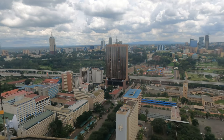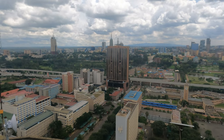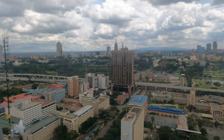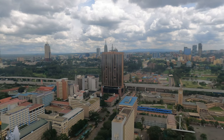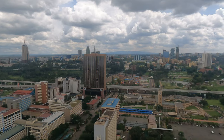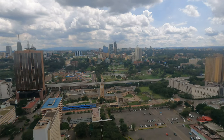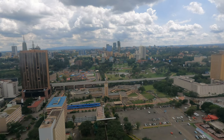Behind these Bunge Towers, you can see the Bunge Towers. Now behind it is the tallest building in Kenya. That's called Britam Towers. You can see it, the tallest residential building within Nairobi town. You can see it there.